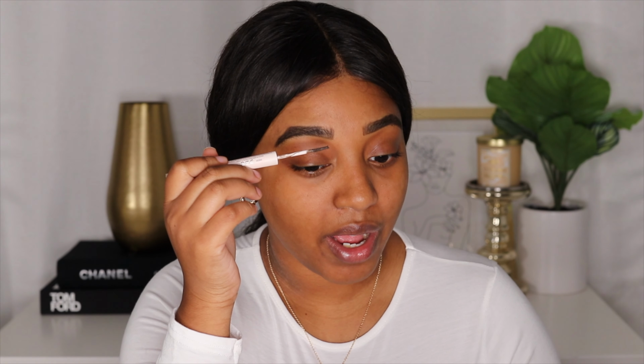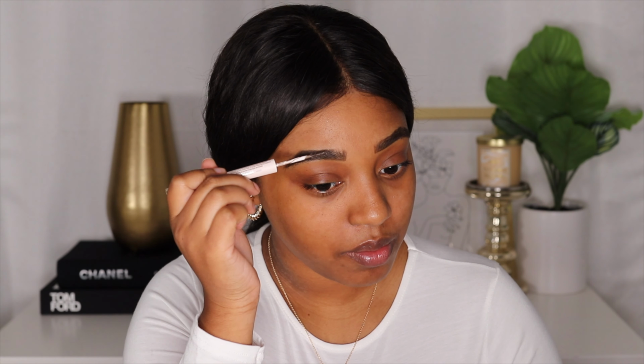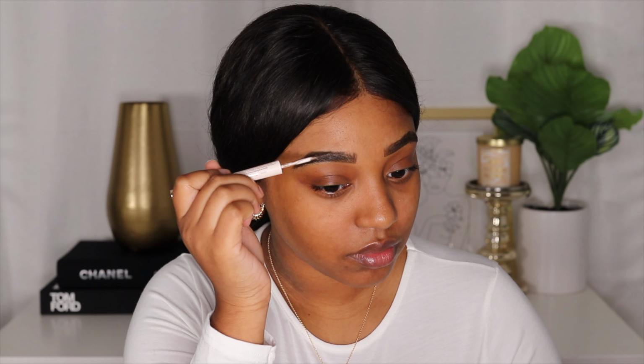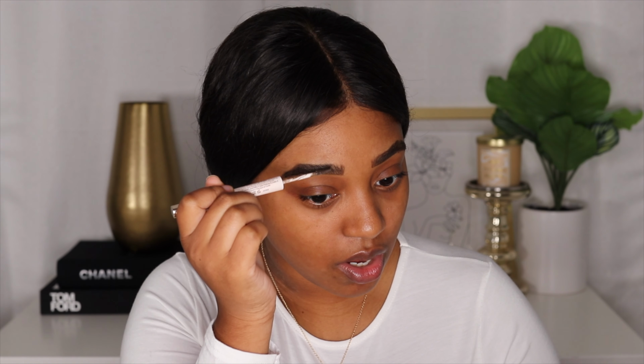Okay, so that's pretty much the brows done with the pencil side. Let's go ahead and use that gel and see how it tints the brows a little bit. So I'm just going to go ahead and brush it up. Oh yeah, that is really, really nice. And I feel like it combs the brows really, really nicely.